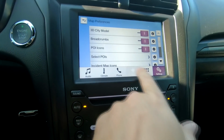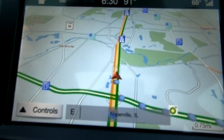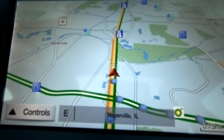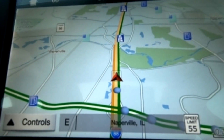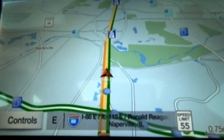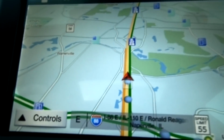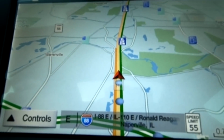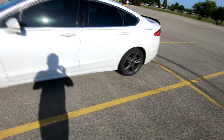And then when we go to navigation, it'll place little Pac-Man dots behind the arrow here, indicating where you've been. Pretty much breadcrumbs, self-explanatory. So if you're not really looking at navigation and you're trying to navigate through an unknown area or neighborhood, you'll have the ability to retrace your steps and hopefully get out of the situation that you're unfortunately in.